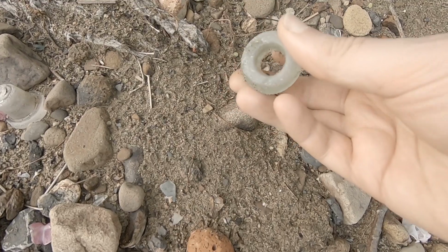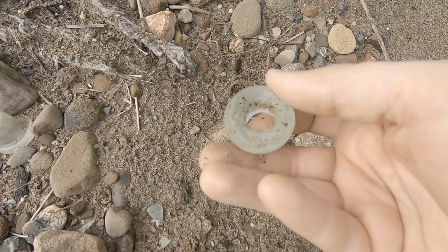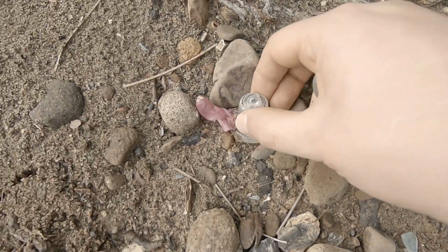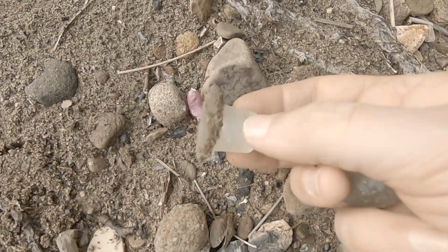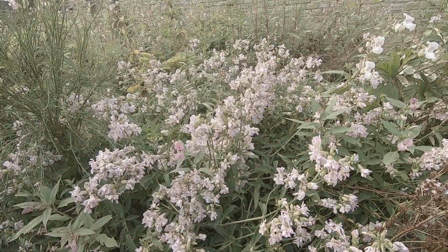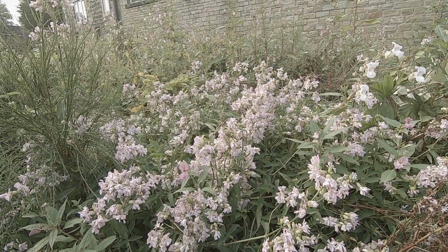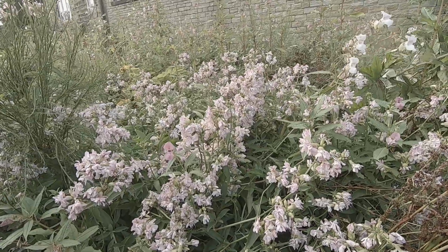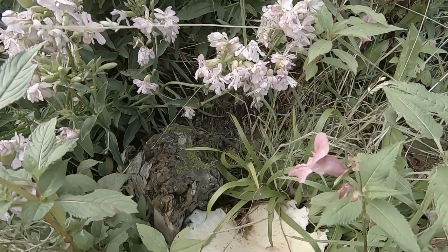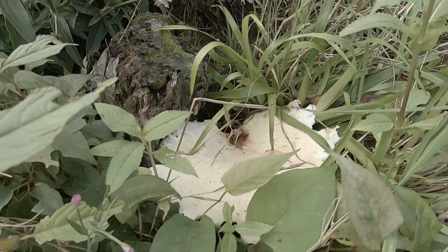Looks like the rim of an old drinks bottle, possibly a very worn cod bottle top, and a glass bottle stopper. Lovely wildflowers, I'm sure someone can tell me what they are. And down here is a quite eaten fungus which I also can't quite identify.